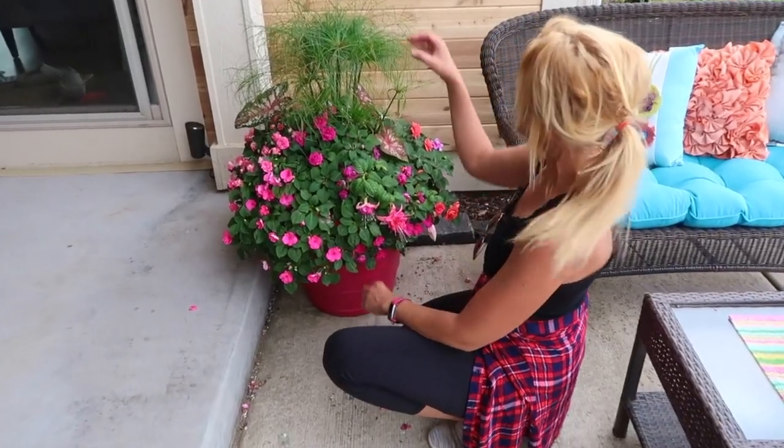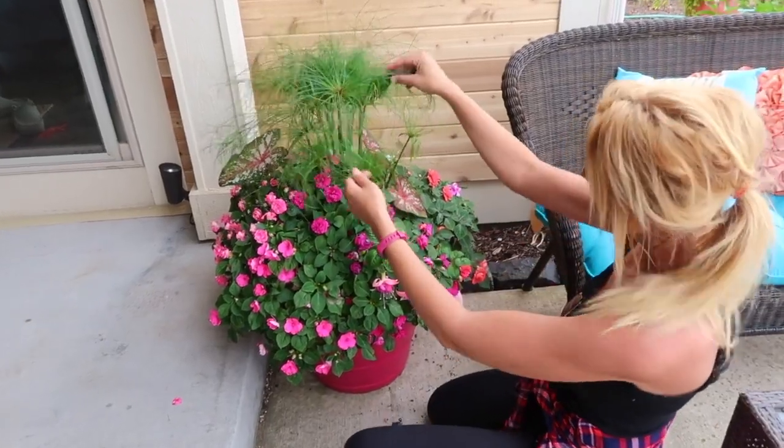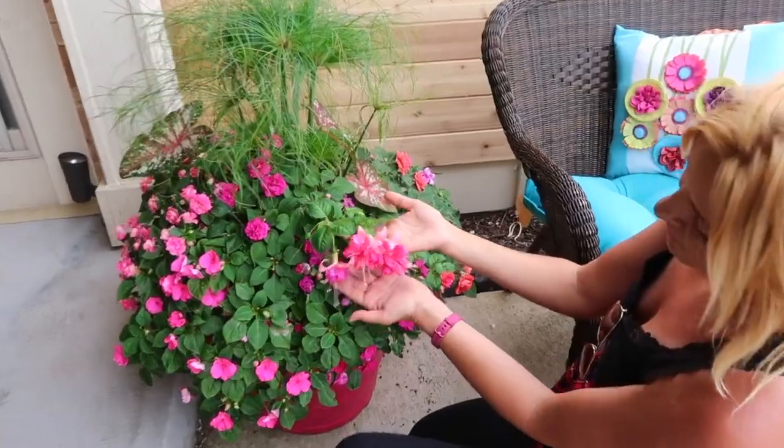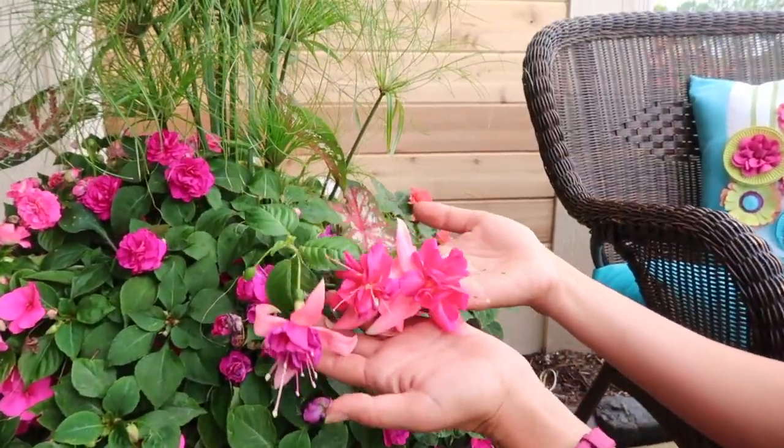Another shady container. I went with, this was I believe the Prince Tut grass. Not as large, not as tall. And I wanted to really show this. I believe it's the Bella Rosella fuchsia.